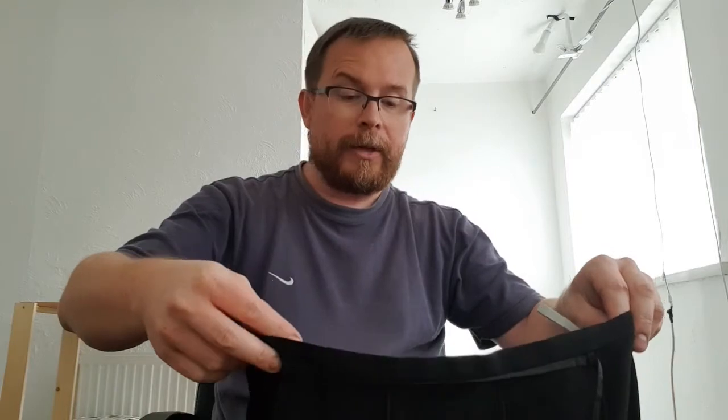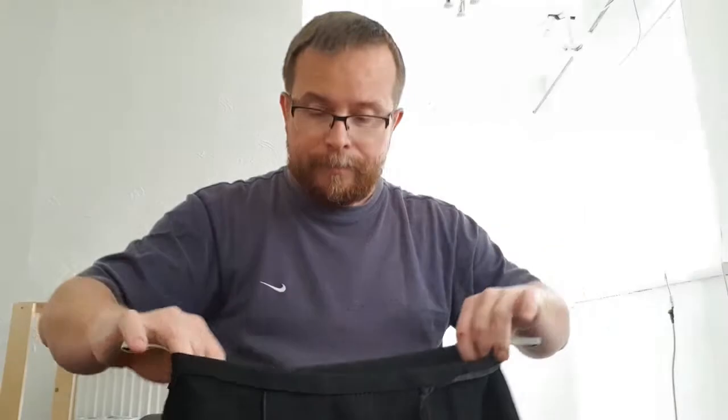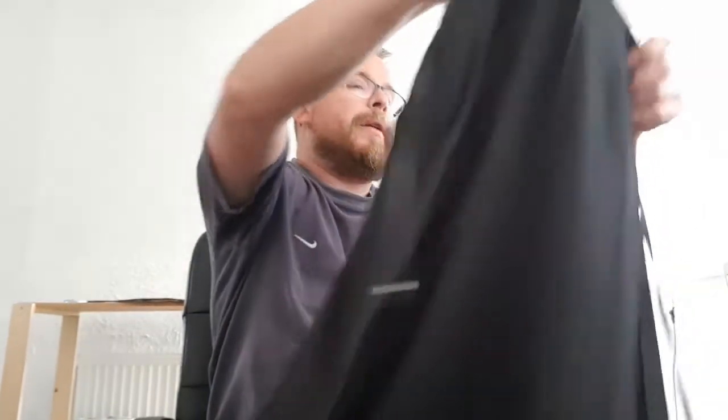Next one is Jerry Weber. Or Gary Weber, I don't know if that's a German guy or not. Jerry Weber. Midi skirt, A-line midi skirt, kind of paneled. What's the size? Let's have a look. It's lined as well. And the size is Euro 40, I believe. Yeah, Euro 40. Great Britain 14. So, good enough size.